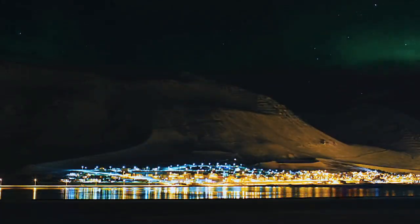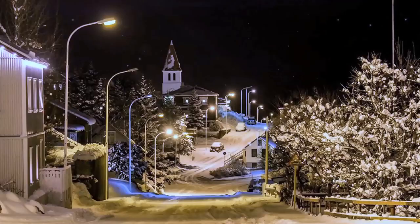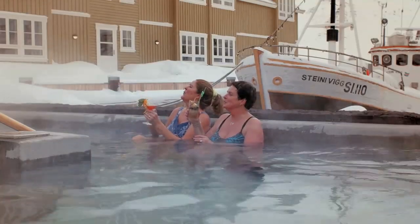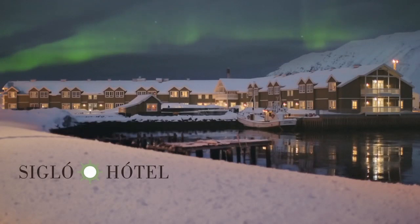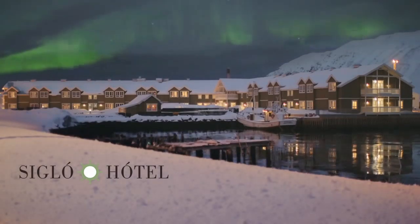Noel got lucky when he found a hidden treasure, a beautiful small fishing town called Siglufjörður, or Siglo. Noel, where are you? Siglufjörður, the friendliest town in Iceland, always welcomes you. Don't misspell it.